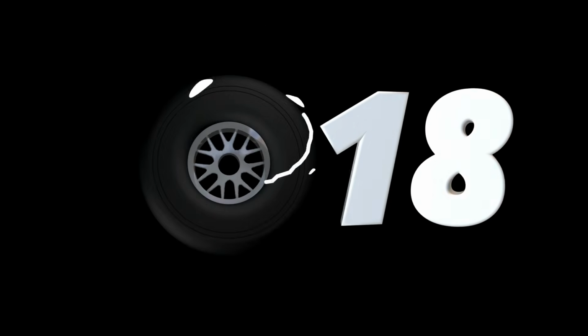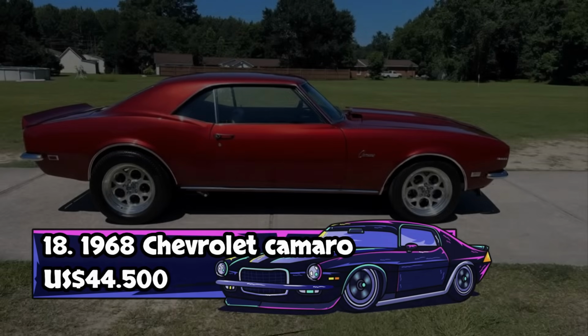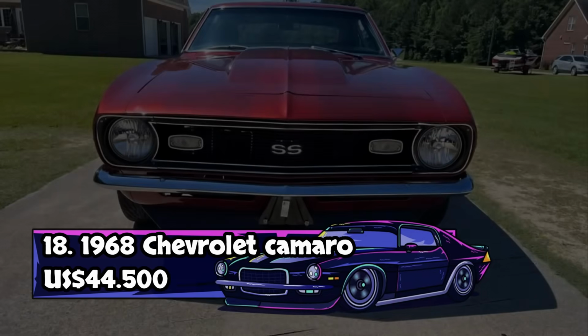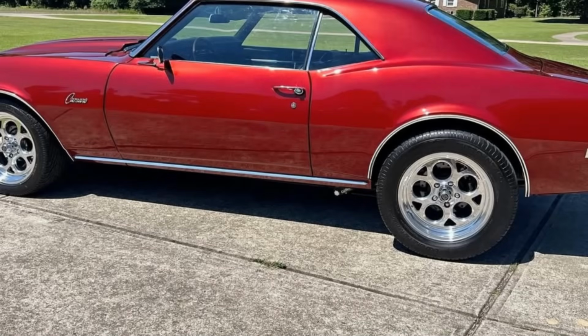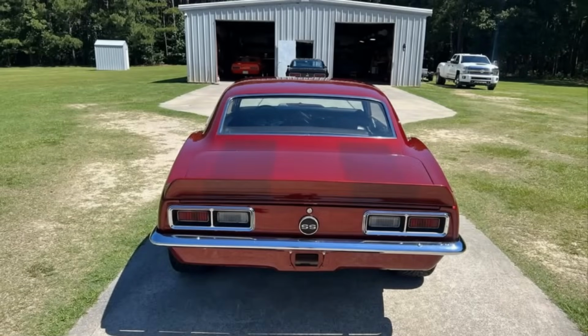Number 18. This 1968 Chevrolet Camaro, offered at $44,500, is a striking example of a first-generation F-body that's been thoughtfully upgraded for performance, comfort, and style. Located in Wendell, North Carolina, this Camaro features a candy red exterior that pairs beautifully with a clean black interior, offering an aggressive yet refined appearance. Originally not an SS, it now wears SS badges and styling cues, adding to its classic muscle car aesthetic.